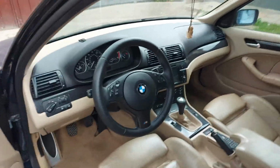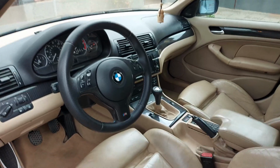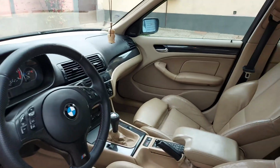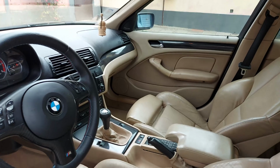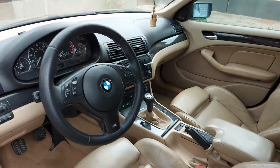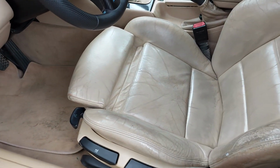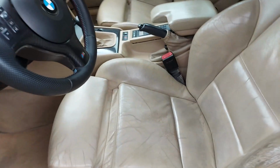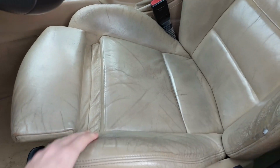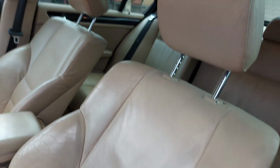But as you can see, it has a cream leather interior, so it's not the nicest looking. I prefer the black leather interior, but to be honest with you, once you see this in person and sit in it, it's actually really nice looking. So it has the bucket seats, the factory bucket seats. They're heated, not electric, but they're heated, which is more than good enough for me.